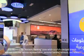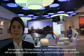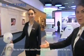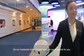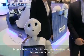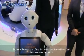And we have the advisory banking zone, which is a fully fledged branch with our customer service representatives, personal banking advisors, and tellers. Our humanoid robot Pepper here can issue tokens for you, tell you a little bit more about the branch, and take your feedback. So this is Pepper, one of the first robots to be used by a bank. Let's see what you can do.